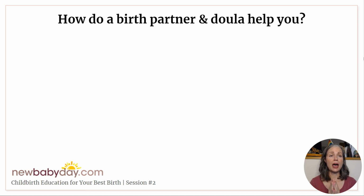And you can also have a doula present. And a doula can be additional help over a partner, because sometimes a birth partner needs to go to the bathroom or needs to get something to eat or needs to get some rest. And that doula can then step in and take the place of that birth partner during that time when the birth partner needs a break. So it's really important: that doula does not replace a birth partner in any way. That doula is simply a supplement to that birth partner.